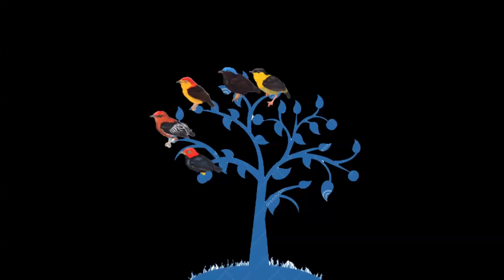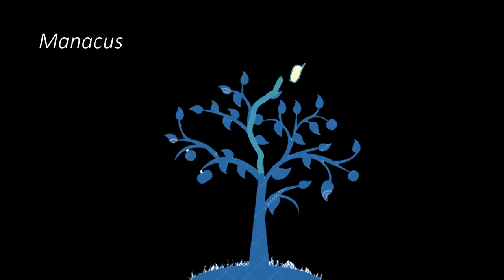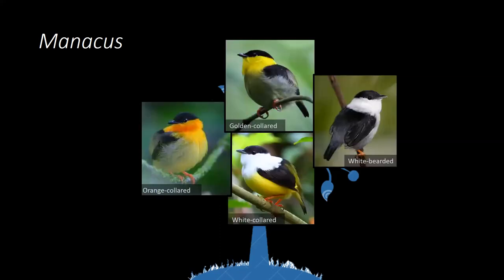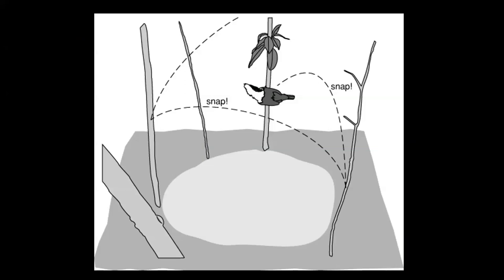And just in case you're concerned that I'm gonna go through all 46 species, I'm just skimming across some of the tops of the manakin tree. There are quite a lot to talk about, but I would be remiss if I didn't mention the genus Manacus. So there are quite a few species in this genus and they all perform displays that involve really resounding wing snaps that are performed while males jump among vertical saplings.